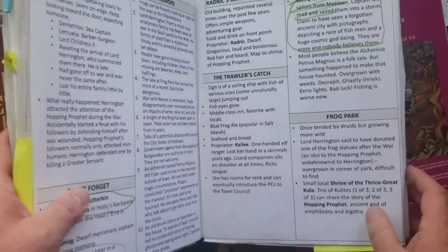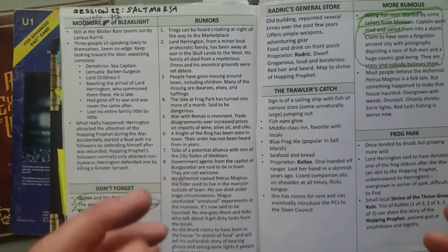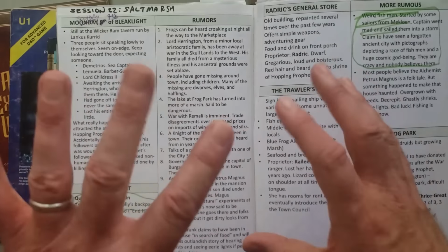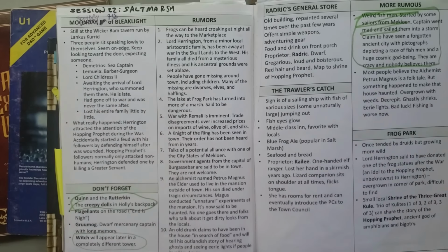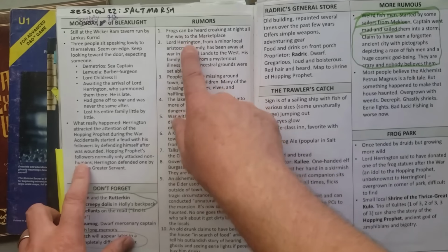I changed it a little bit, but this idea that there's things happening in this town that are a little bit different and a little bit creepy, like having a park overrun by these frogs and nobody knows where they came from. And it's to the point where it's creeping people out. And so my characters went and took care of that. But I had all these rumors.